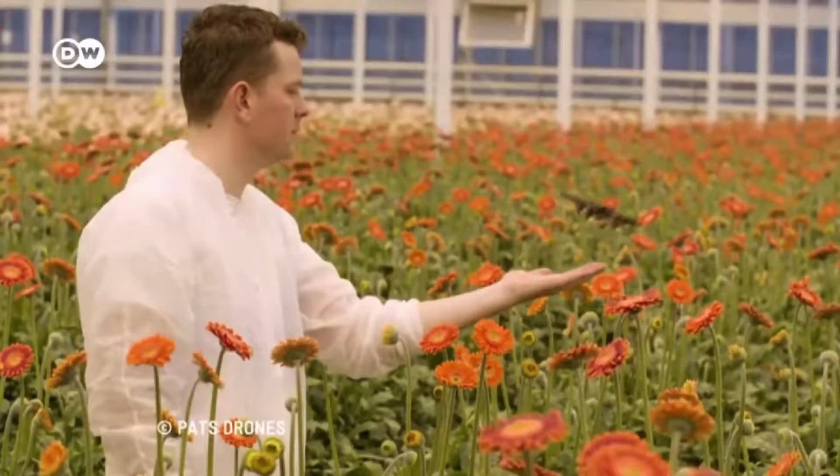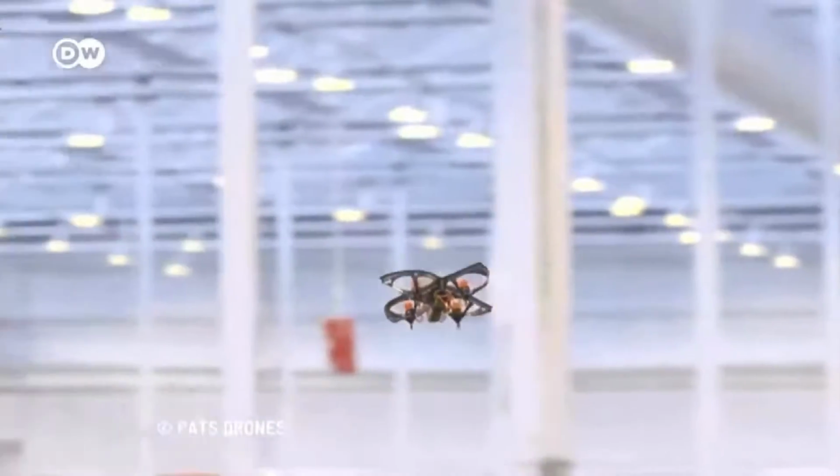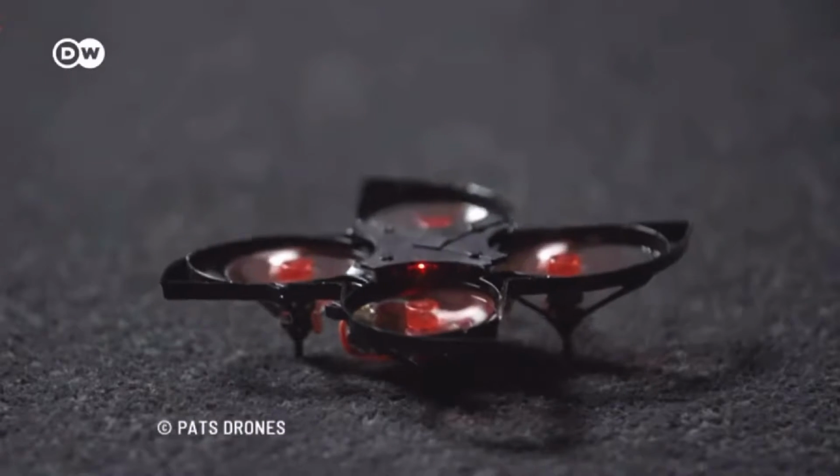This autonomous drone helps protect greenhouse crops from moths. A base station scans the environment with infrared cameras and then dispatches the drone to kill the insects.